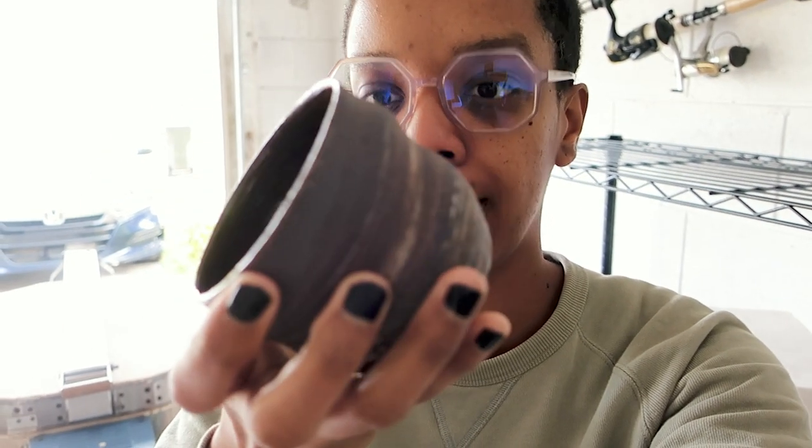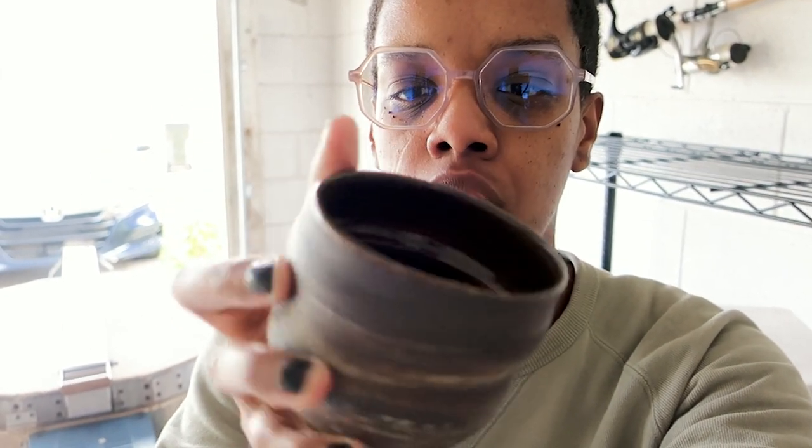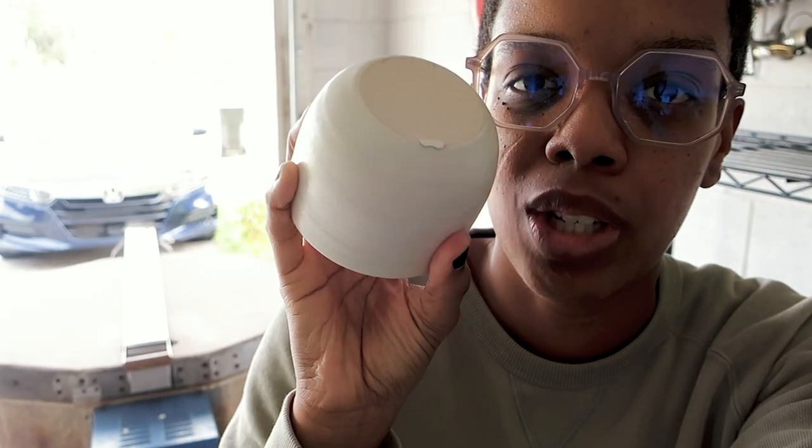Hello, happy Thursday. It is winter in Florida again, and it feels great. The kiln is on. I have one more load after this, and then I'll be done. I am doing some sanding today, because this clay is a little bit gritty, and I love the natural texture, but there are just some parts that are a little too crunchy. So we're gonna change that. And then just a few where the glaze dripped.